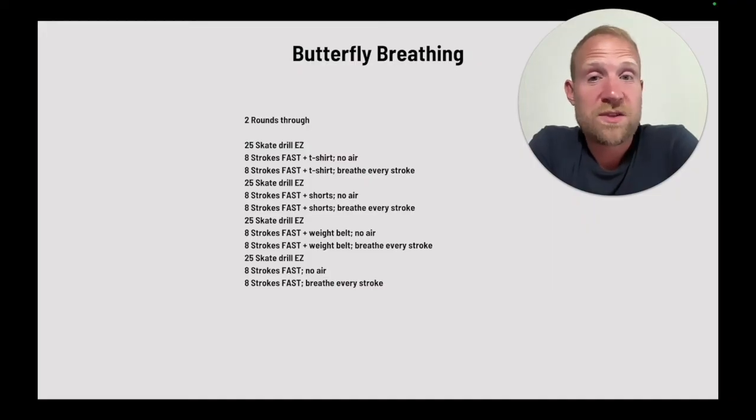By round, we're going to use different types of resistance to help them become more aware and to better feel how they're moving through the water and the impact of the breath so that they can learn to feel and then change how they're breathing. First 2, they're with a t-shirt. Second 2, they're with shorts. Last 2 are with weight belt.